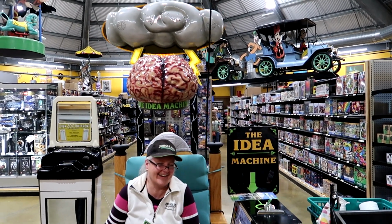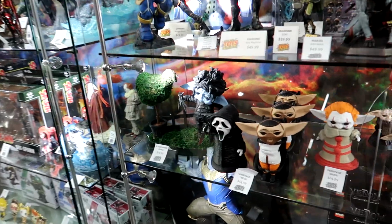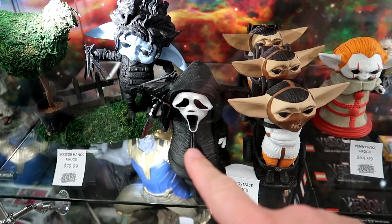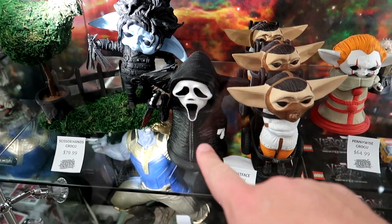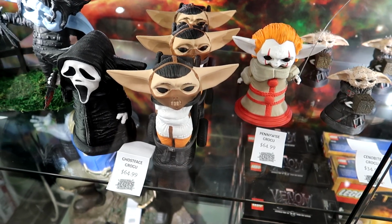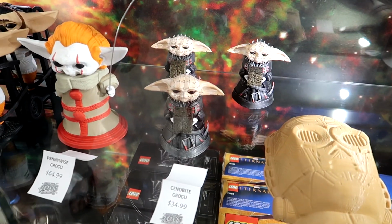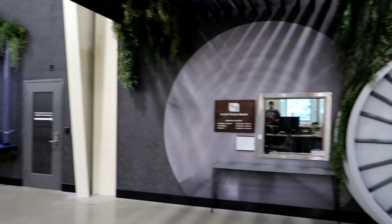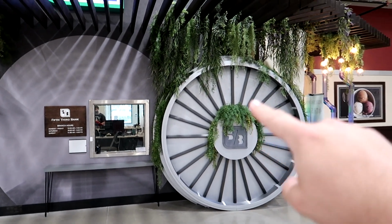Oh my gosh, Edward Scissorhands Grogu. You have two of your favorite things. It's Ghostface Grogu, and then Hannibal Lecter Grogu, Pinhead Grogu. These are insane. They have a Fifth Third Bank here. Opens up like a big bank vault.